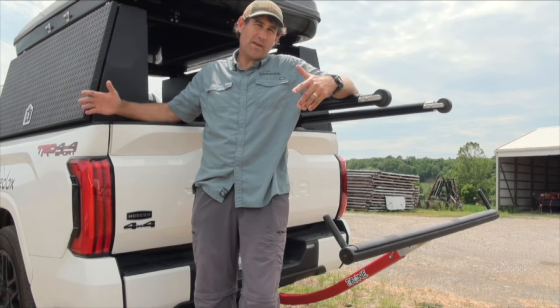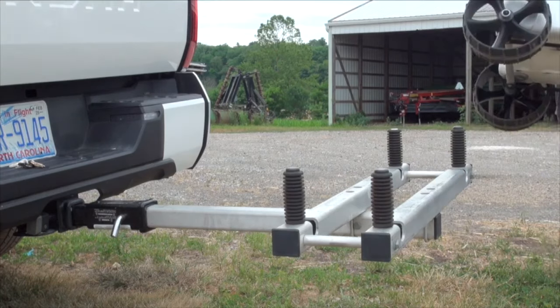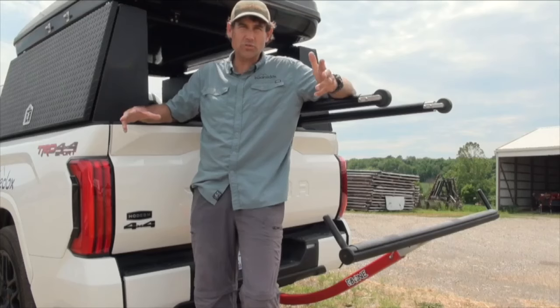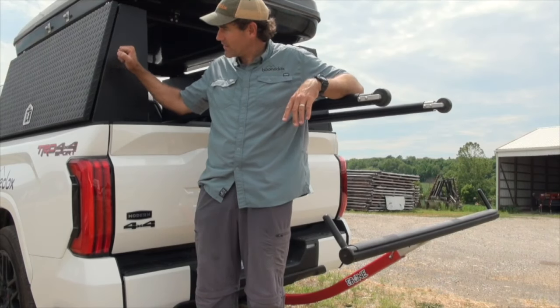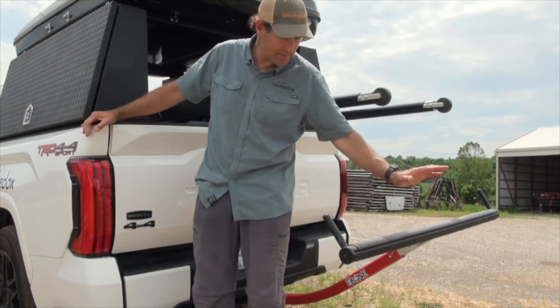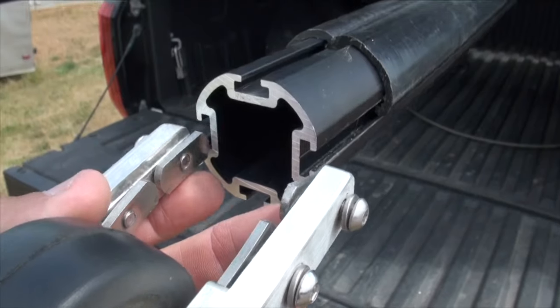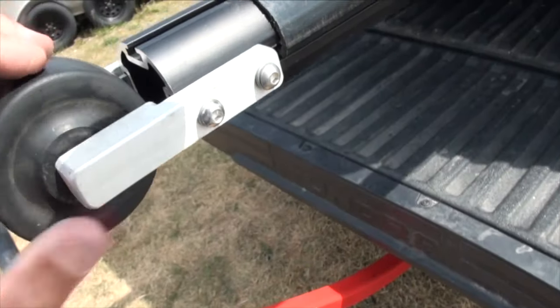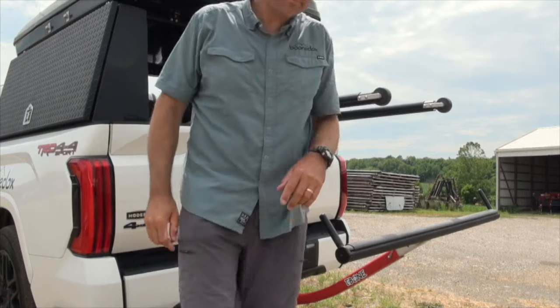So today is going to be the first in a series of videos that shows the progression of adding different accessories to this truck. Today we're going to cover some new Boonedox products like the gearboxes, as well as some standards, some old favorites like the T-bone. Let's dive in and look at the gearboxes first, and then we'll get into looking at the rooftop tent next.